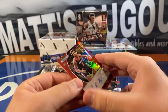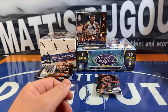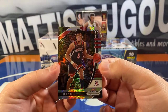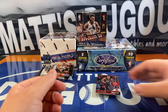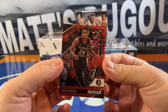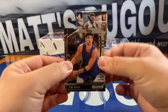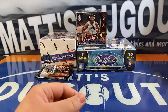Got some teams tonight. Nice hit on the Braxton Key, 13 of 199. We got a hyper rookie of Josh Green again coming back for the Mavericks. A couple nice cards. Brandon, there you go, man. Not numbered on that one. And we got Devin Vassell, Red Wave rookie for the Spurs. All right. Deni Avdija and Tyrese Haliburton. Nice card on the back. Kings.